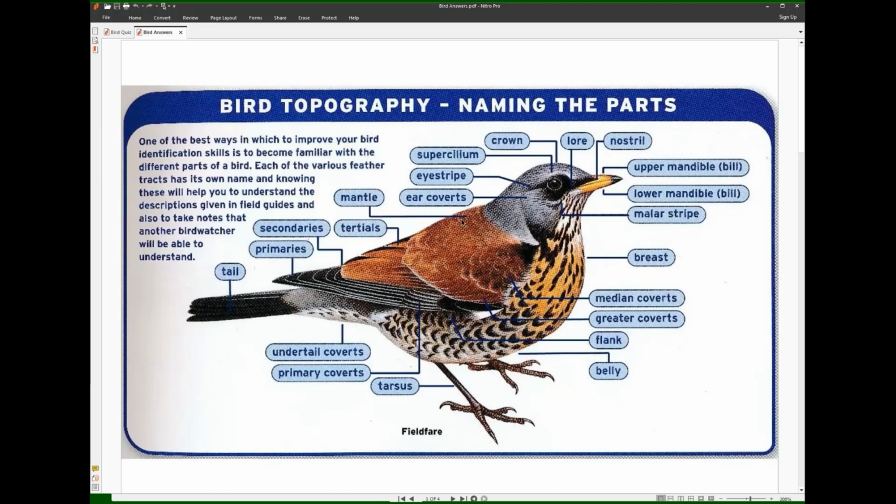Mantle is the bit that covers them up, which is sort of like on the back of the bird. This is a field fair, which we'll be seeing in short order. Then you've got the ear coverts, which are, as they suggest, the feathers that cover over the ear. Eye stripe, Rachel's favourite, is the stripe that actually goes through the eye rather than over it. And then the supercilium is the one that goes over it.